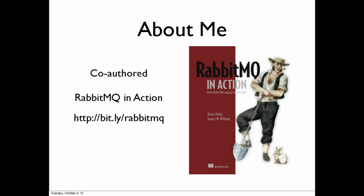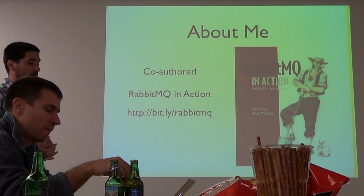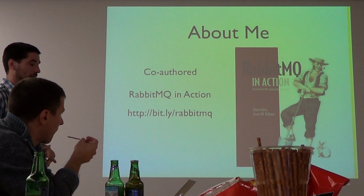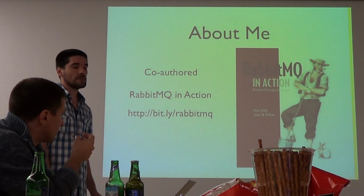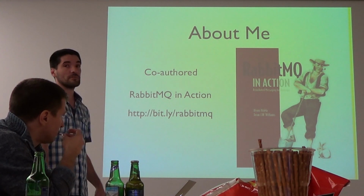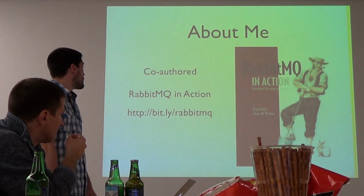And I'm also the co-author of the book RabbitMQ in Action. That's a messaging broker that also today is part of VMware. It's also an open source project, but was acquired by SpringSource.